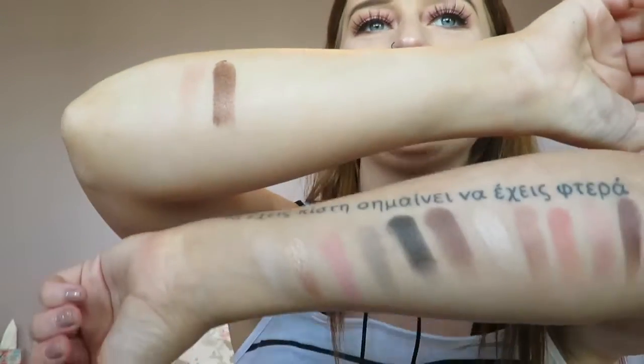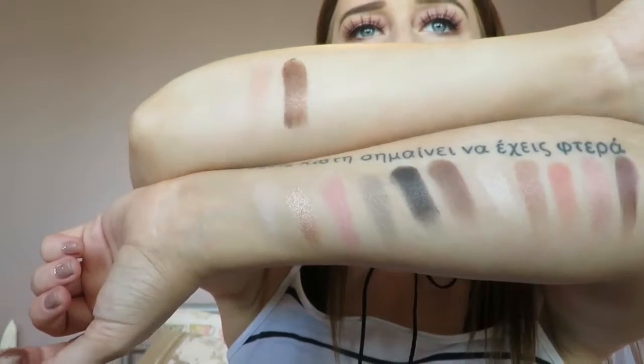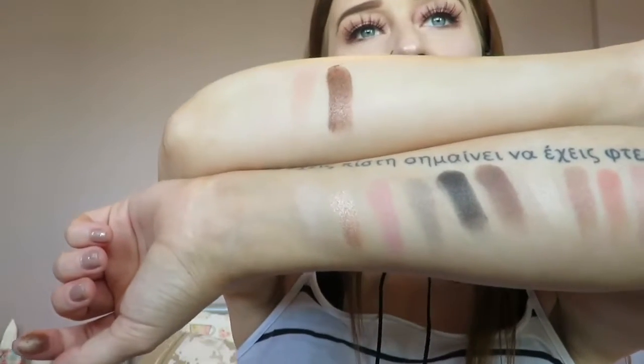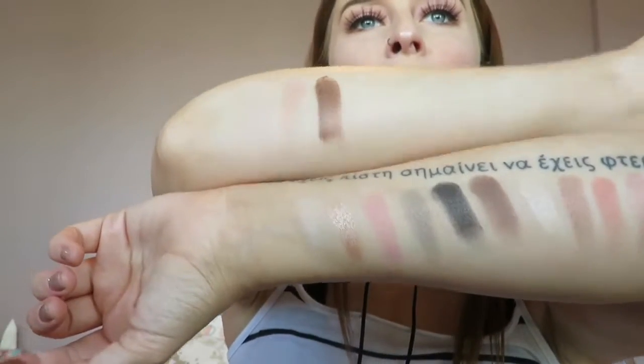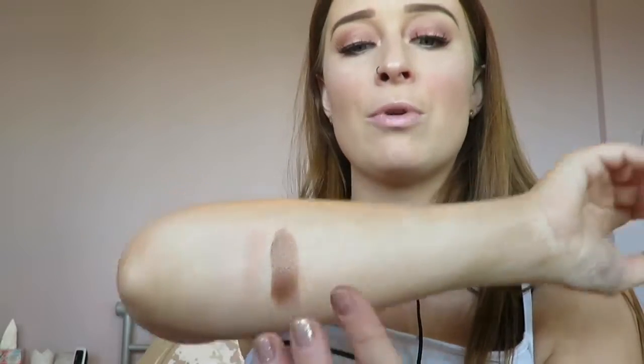I'm obsessed. It actually looks really similar to, which one is it? It looks really similar to Luscious, which is the second one in on the bottom row. Not the colour, but just the actual consistency. The formula is so soft and buttery. That one just blends so easily. That's definitely going to be one of my favourites.